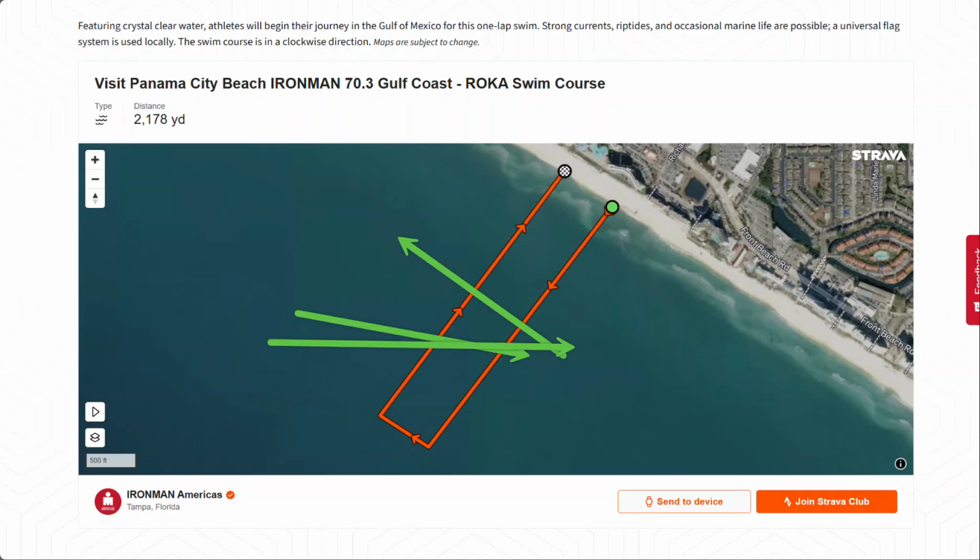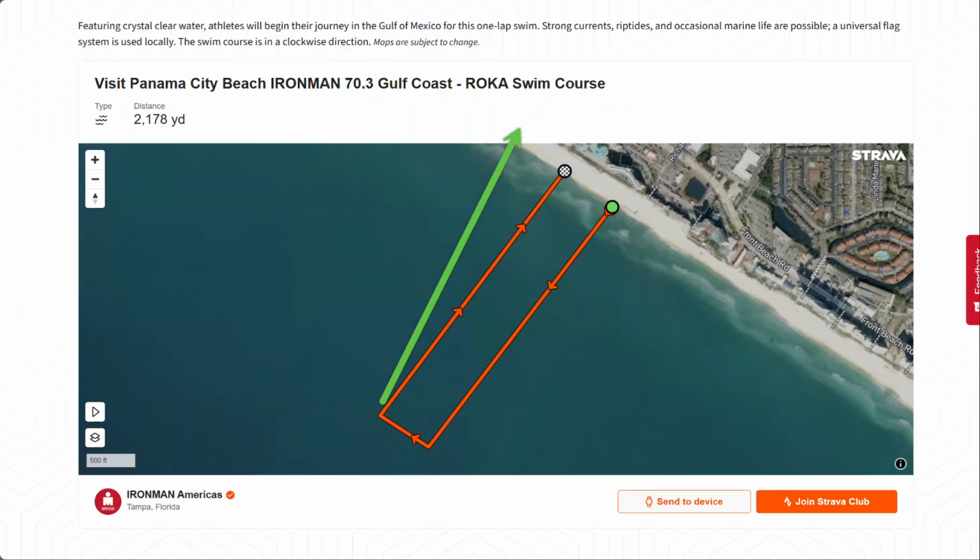If you are getting pushed this way, obviously you want to sight a little further off to the side so you naturally swim down straight. What a lot of people do is they sight straight down here and they end up getting pushed over here and they have to correct, and then going over here and correcting.